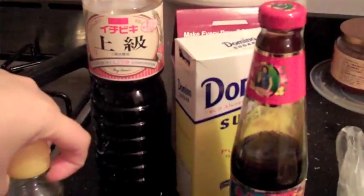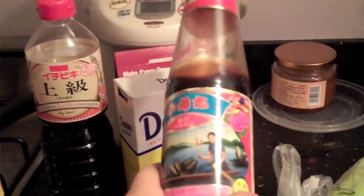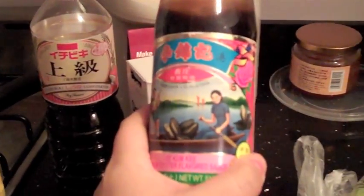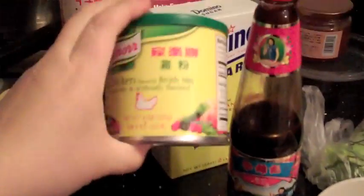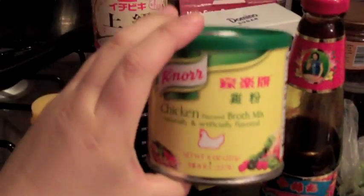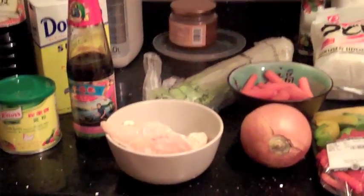And then you're going to need some sort of oil, and I like to use sesame oil. And you need something to make it salty and something to make it sweet. So I use oyster sauce, but you can use hoisin sauce. You can also use soy sauce with sugar, or you can just use like salt and sugar. And then I also like to use the chicken broth mix, which is like a powder. I think that's it. If I think of anything else later, I'll let you know.